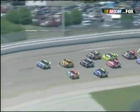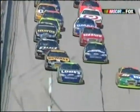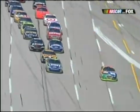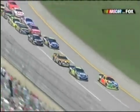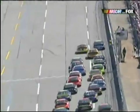Now watch Elliott Sadler, 4th place right here behind McMurray. Drop to the bottom and jump to 3rd. 2nd on Kenseth, and to the lead. He got to run down the hill, turn off into 3, then he got a little bit of a push from that 24 car, Jeff Gordon. Tell you what, Larry, if he had some help, if he had somebody that was sticking with him like the 24 and the 48 do and the 25, he could be bad to deal with.